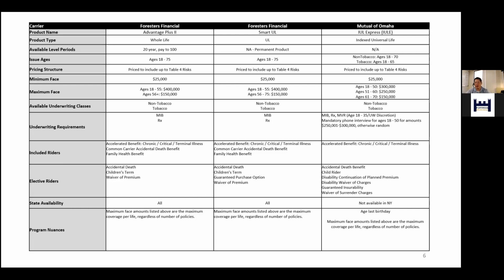Now, these products are built to include up to 4 tables of risk. So that means your clients, as I mentioned earlier, who might have some dents and dings will still be able to get coverage without any labs, exams, fluids, or APSs. Now, these products are built on a pass or fail type system. So if your client's going to fall outside of a table 4 rating, they will get declined. So you're going to want to do some field underwriting, and we'll go over the knockout questions in a little bit to avoid those declines.